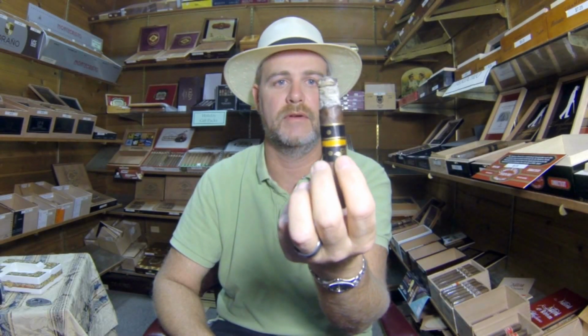It does have hints of oak on the finish. Hints of oak right there in the beginning, but there are also hints of cocoa on the finish. Mildly sweet, and the cocoa is something really to look for, and it kind of brings a creaminess to all of it. Excellent smoke. As you can see, it's burning very, very well all the way around the circumference. So far it's great, and I'll be back in just a minute.